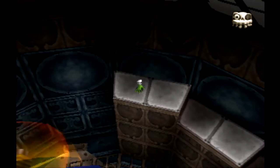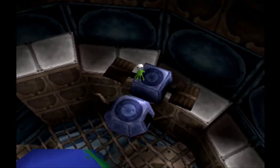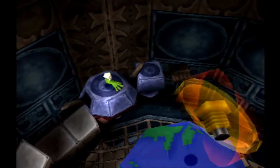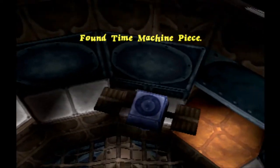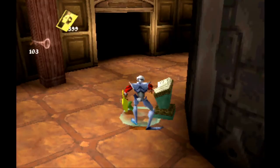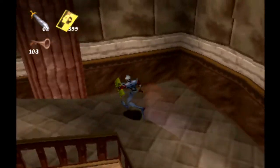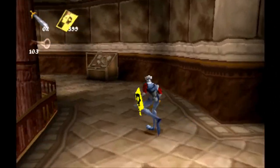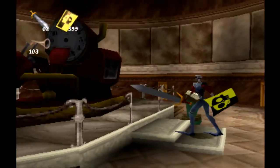Let me see if I can wait for the right moment. Just wait for it. There we go. And I got myself the last piece of the machine. So let's head back to the time machine and place them all together, see if that works, and see if we could go back in time to save Kia.